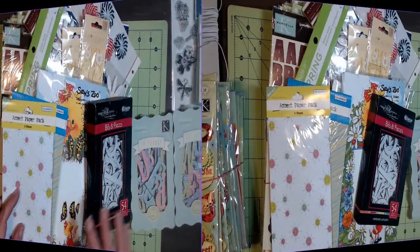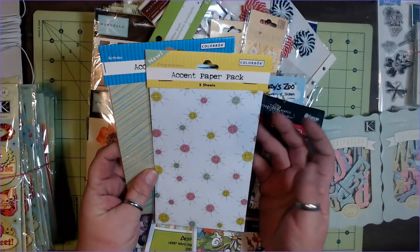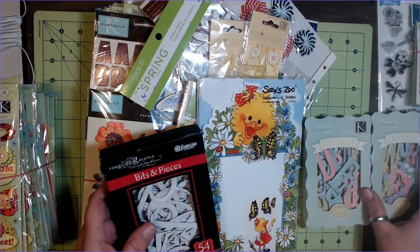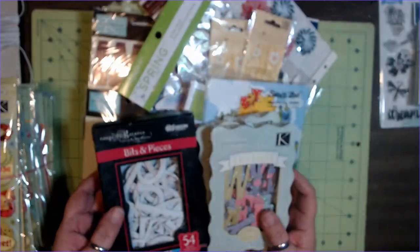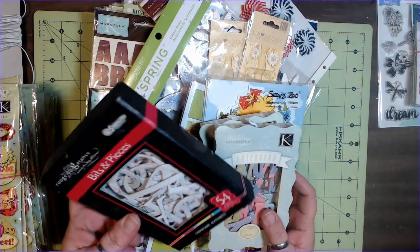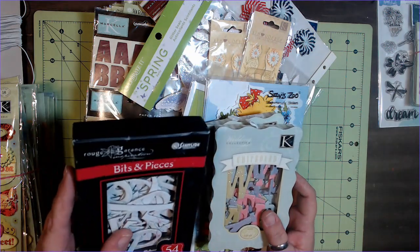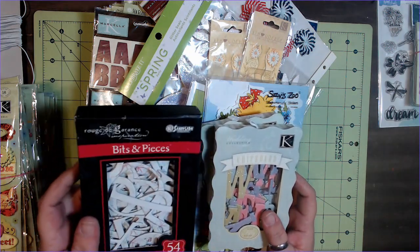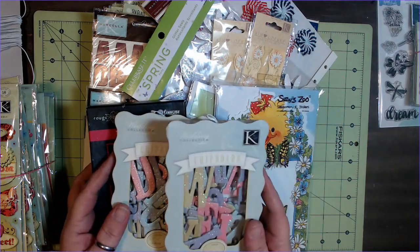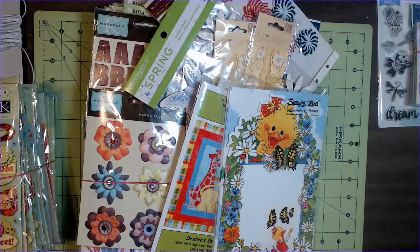And then, all right, there was a couple of things, a color box, accent, 5-sheet paper packs in there, brand new. There was 3 alpha chips. This one is quite large. There's 54 pieces in here, and these are quite large letters. Can't really measure any of them, but I'd say they're probably close to 2 to 3 inches. These are 2 inches tall, and these are like glittery letters in a pastel color. So those are kind of cool. Brand new, in the box, unopened.